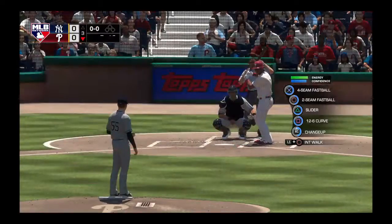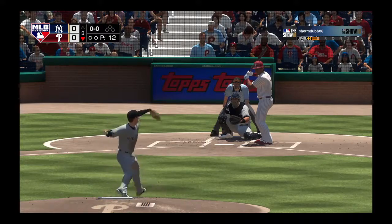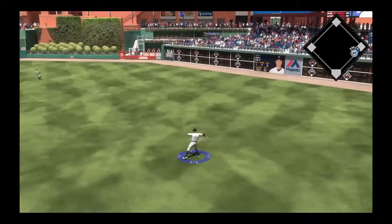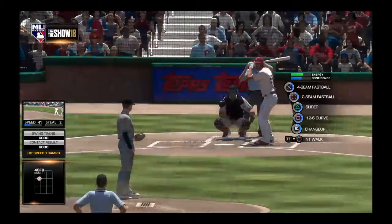Digging in now for Philadelphia, Maikel Franco. He'll get to take his first cuts here. Third baseman, Maikel Franco. Smoke toward the hole. And the Phillies are into the hit column. So here now's the pitcher, Zach Eflin.